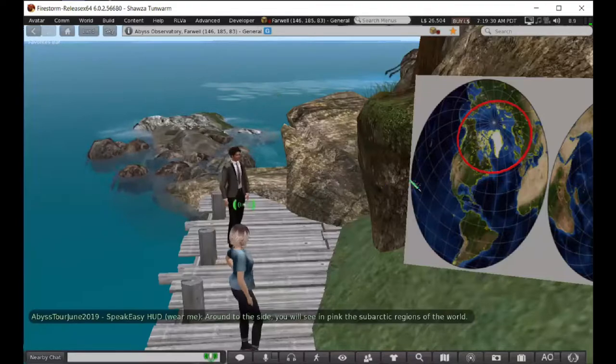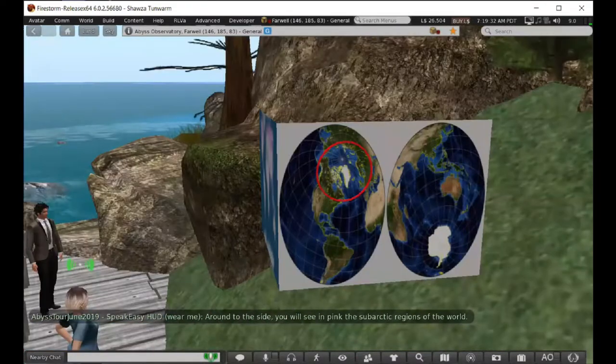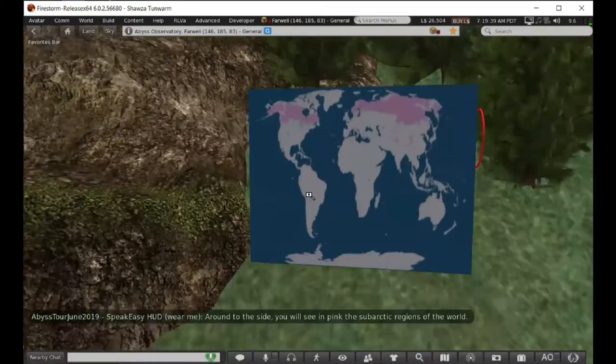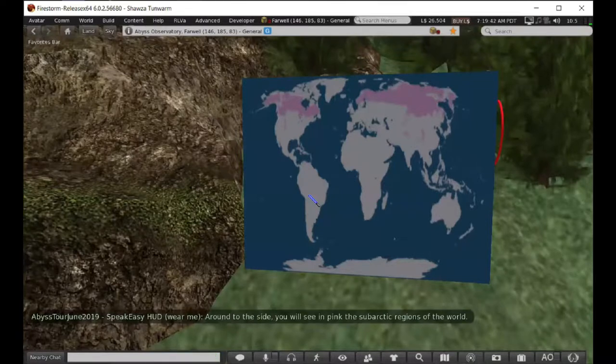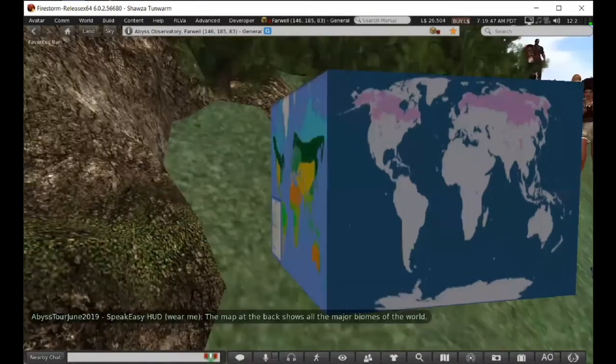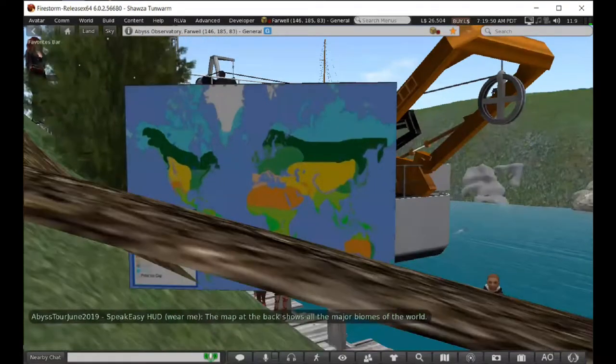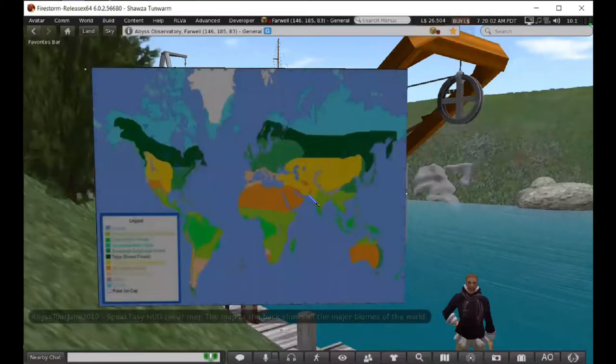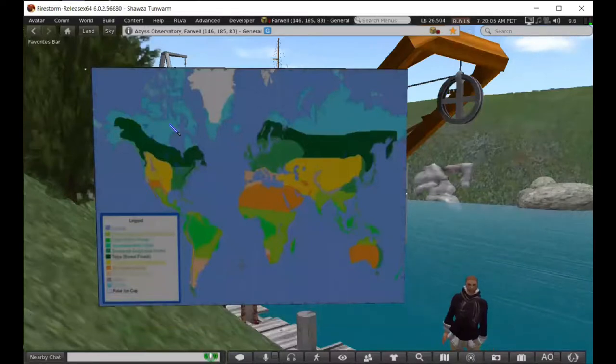If you look around to the left side, you'll see the world's subarctic regions, and they're marked in pink. And the back, just for reference, and I'll leave this set of maps here, is all of the biomes of the world. So we have chosen to focus on three of them here, the subarctic, the temperate, and the tropical, but there are a number of others as well.